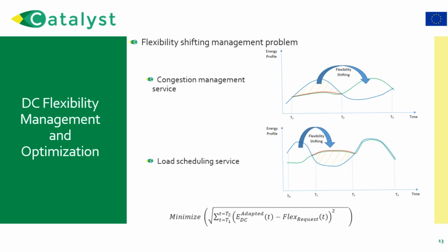The goal of DC flexibility management and optimization is to plan the DC operation such that the latent energy flexibility is shifted in time to meet different objectives of the local smart grid. Here we can see some examples of flexibility services a DC may provide to the local smart grid by using our defined techniques. The congestion management service implies the reduction of DC energy demand profile during the service time interval by managing its operation so that a specific amount of flexible energy is shifted later in time.